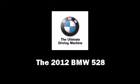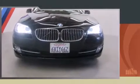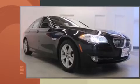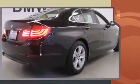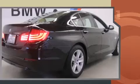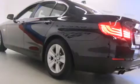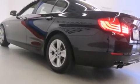Discerning drivers will appreciate the 2012 BMW 528. This four-door, five-passenger sedan still has less than 10,000 miles. It features an automatic transmission, rear-wheel drive, and a 2-liter four-cylinder engine. The engine breathes better thanks to a turbocharger, improving both performance and economy.